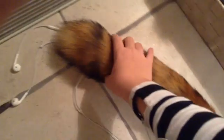This next one, wrong one. I have to find it. Okay, here it is. This is a red foxtail. It is 18 inches long. It's a lovely color. It has a small white tip, a really small one. You can probably not even see it.